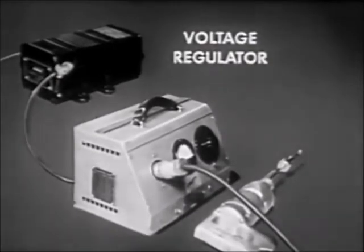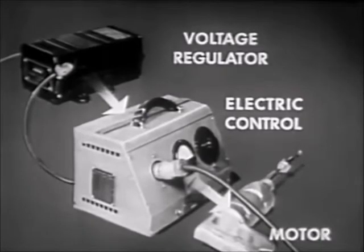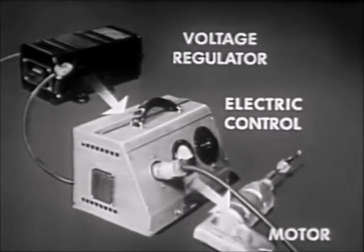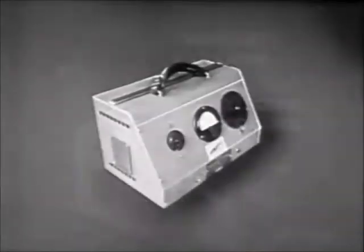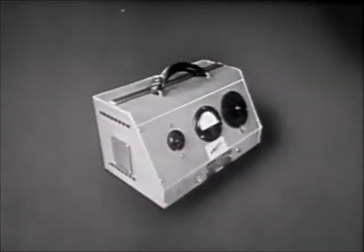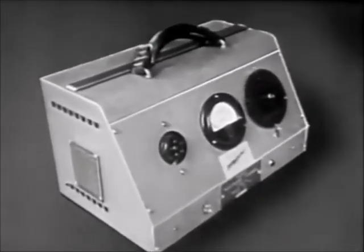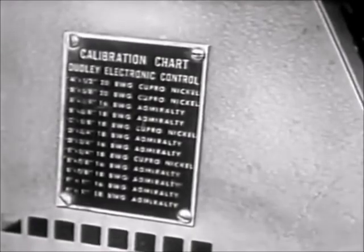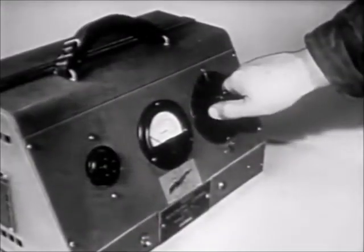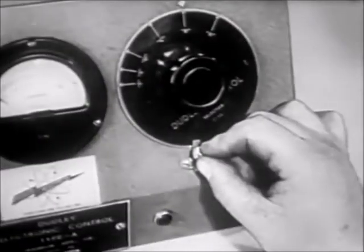A voltage regulator supplies constant voltage through an electric control to the expander drive motor. The control automatically stops the drive motor when a tube is expanded the right amount. The control is factory calibrated for commonly used tubes. These are listed with code letters on one end of the control cabinet. Note the appropriate code letter for the job, and then set the dial selector with the code letter opposite the index mark. Lock it here.